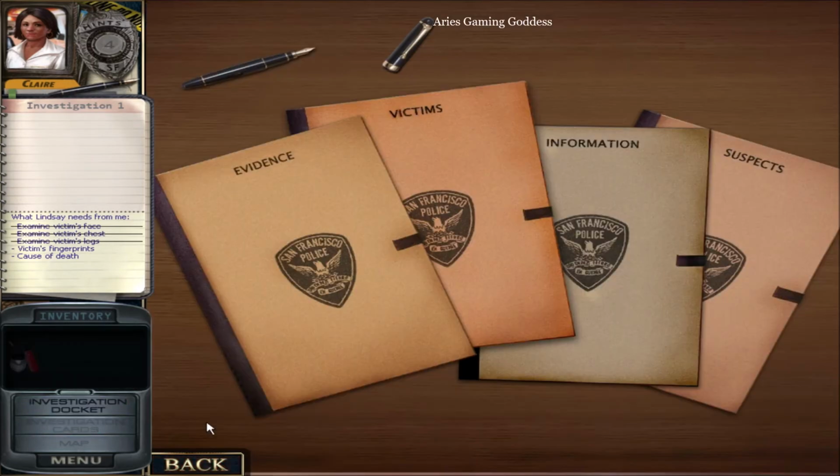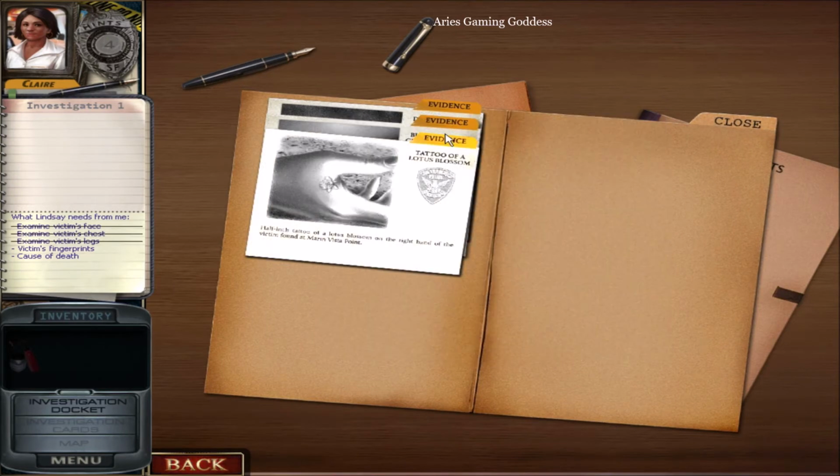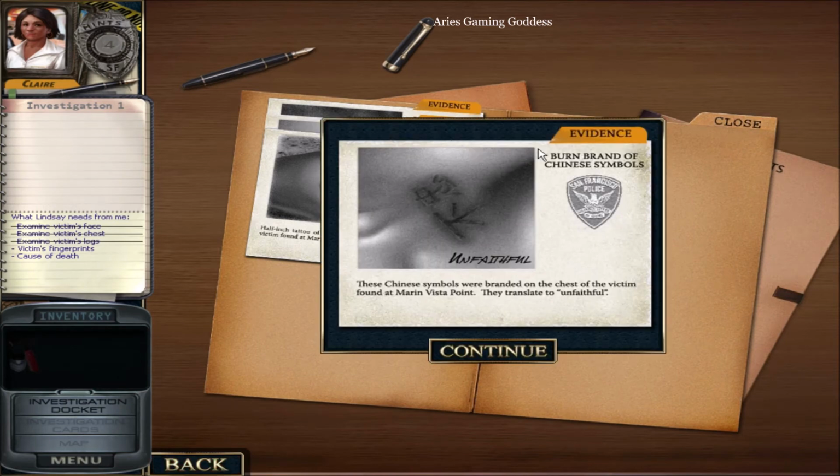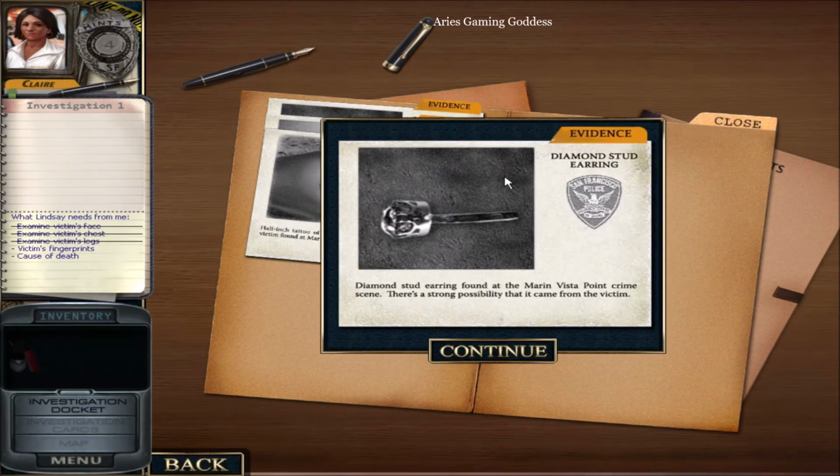Let's see. This goes in evidence, and we have a picture of the tattoo of a lotus blossom in there too, along with the burn brand of the Chinese symbol, and along with the diamond stud earring.